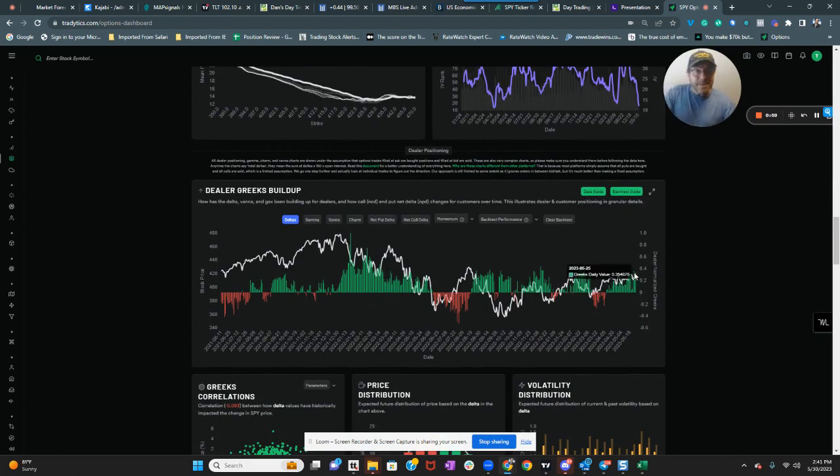This is the dealer hedging. So remember, if this is green, then the dealers are bearish. The dealers are hedging against a whole bunch of puts, so they have to be delta neutral. If they sell a call, the buyer's positive delta and they're negative delta, so they have to buy shares to hedge that bet. That's what that looks like. And historically, when that goes up, the price goes down. The price is the white line.